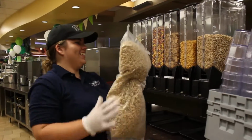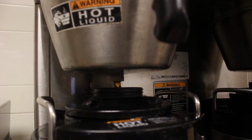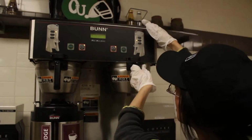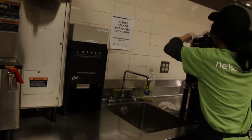You will also need to make sure that the coffee is always refilled. We have regular and decaf coffees. The regular is brewed on the left side of the machine and grounds are found in the left dispenser, while decaf is brewed on the right side with its grounds on that side as well.